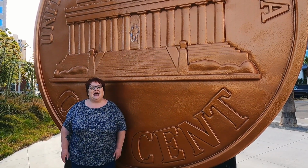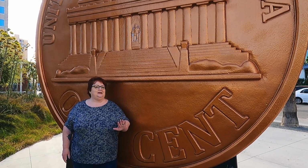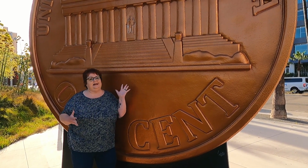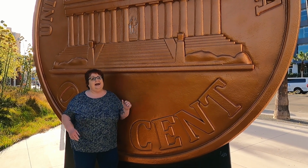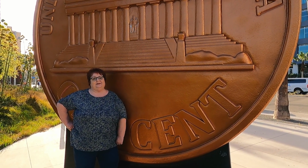Good morning from our last day in Long Beach. We are headed off to someplace special, but I had to stop at the Giant Penny. You guys know I love anything ridiculously big or ridiculously small. You can't get any more ridiculously big than this, I think. A Giant Penny right in downtown Long Beach.